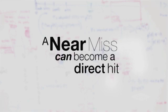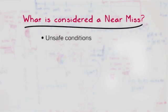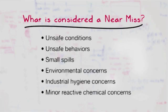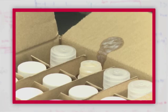So what types of things are considered a near miss? As you can imagine, the list goes on forever, but most of them fall into the following categories: unsafe conditions, unsafe behaviors, small spills, environmental concerns such as residue buildup, rusty flange, or damaged insulation on a pipe, industrial hygiene concerns, including noise, ergonomic issues, and chemical exposure, minor incidents that could have resulted in a more significant injury, and minor reactive chemical concerns.